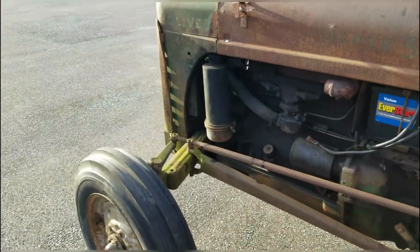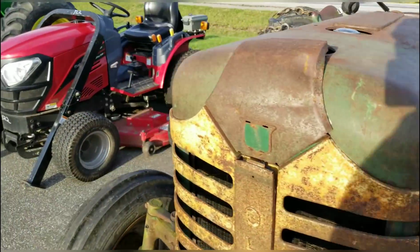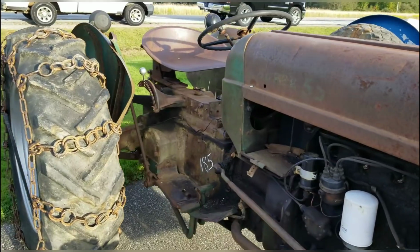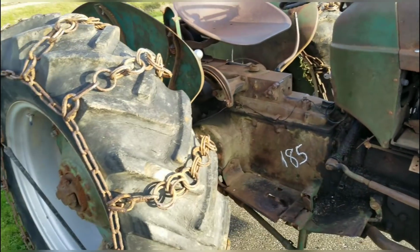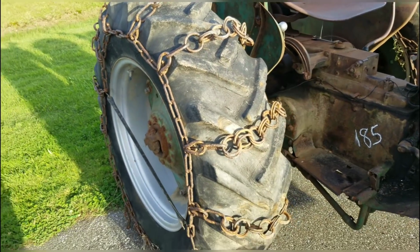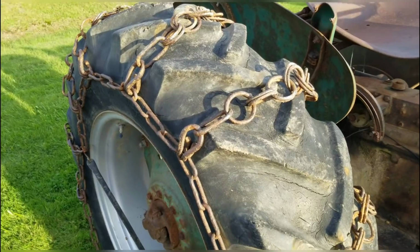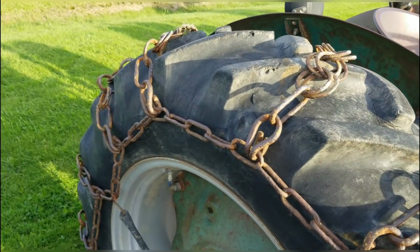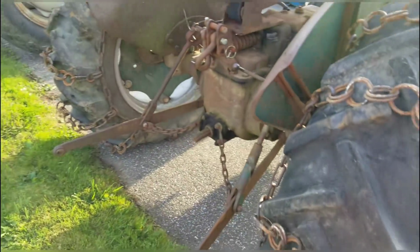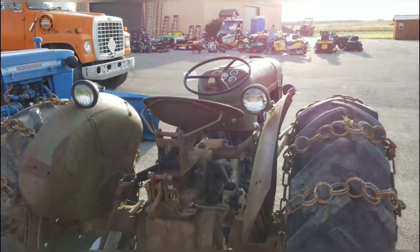Now we come over here, we got an Oliver. Little utility. Oliver, it's a Super 55. Not really a utility guy. I'm all about the Oliver row crop though. They got the chains on this, so who knows, maybe they were plowing with it. And I mean snow. Back blading or whatever, it's got the 3-point.